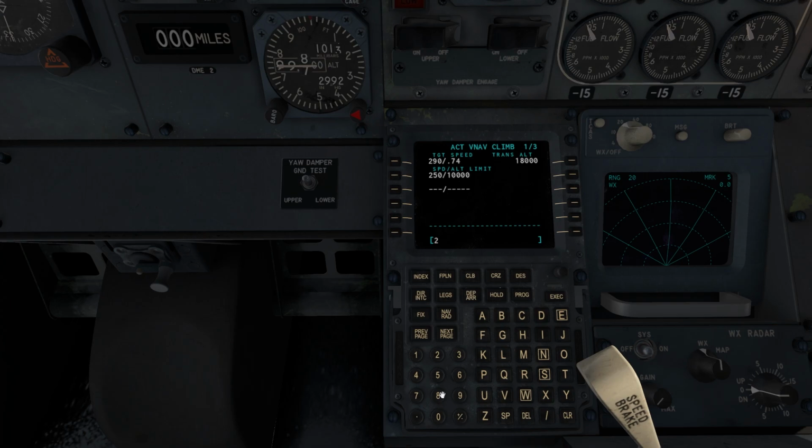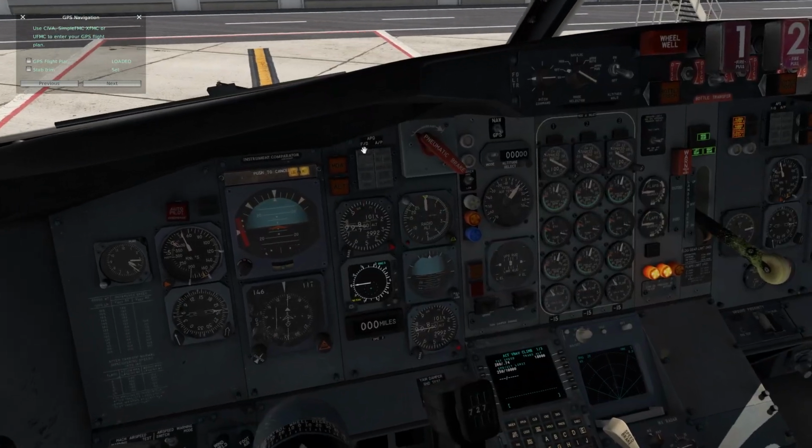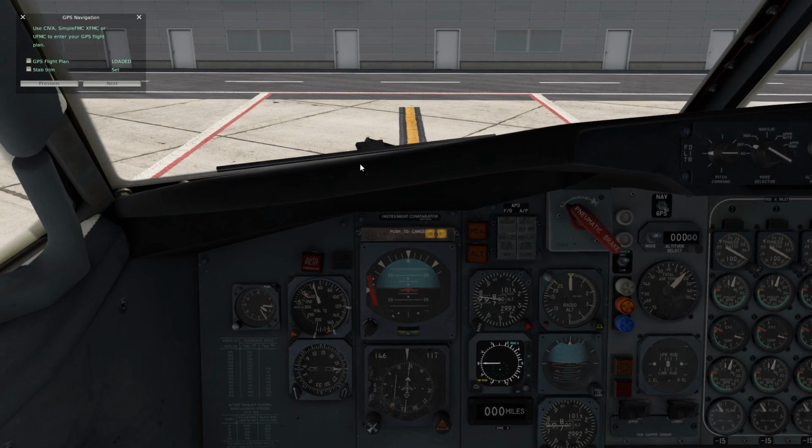For our climb, this is entirely a reference figure. It doesn't control the aircraft in any way. We're actually going to do 280 to 0.74 because that's what it says to do in the manual. And that's everything done for us.